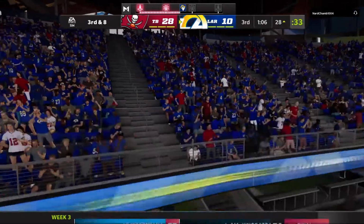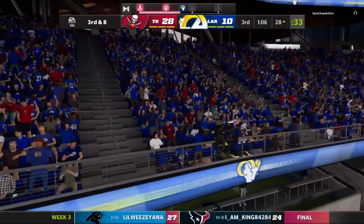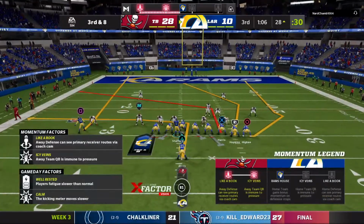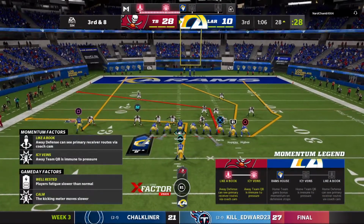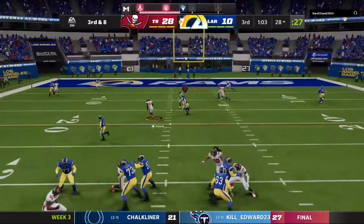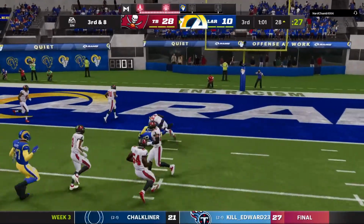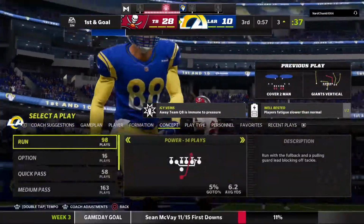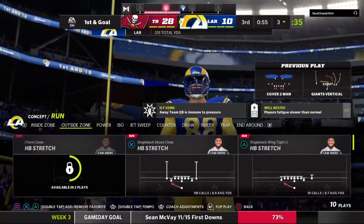Another attempt, another incompletion, and when I look at the scoreboard and where we are in this game, it comes to mind that they have to start getting the ball in the hands of their playmakers. Throw it to the guys that maybe can take a short pass and turn it into a long gain or make people miss downfield. And that is caught. What a catch inside the 5. They're able to convert on 3rd down, and that sets up a 1st and goal.